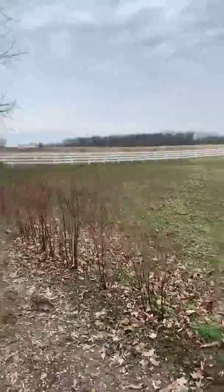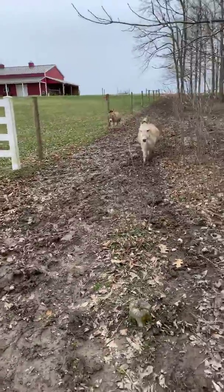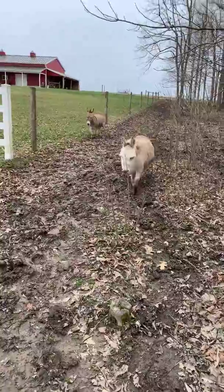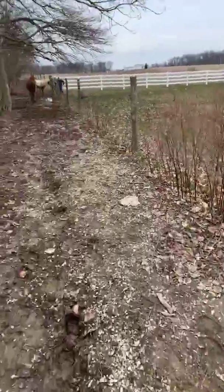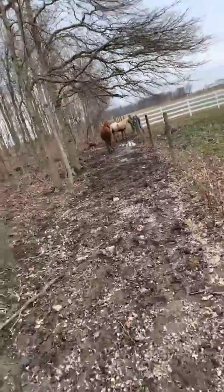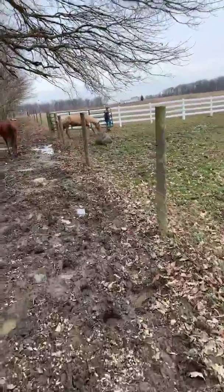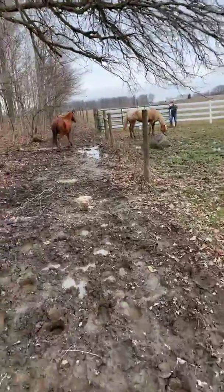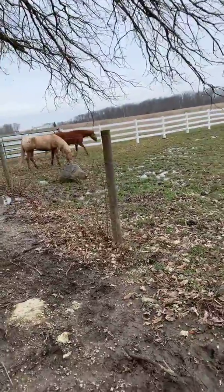So now we're on the other side. Here come the girls. Our donkeys are coming too. They're very excited. Not quite. So the horses should enjoy heading out into the pasture. We'll see if they take off or not. The donkeys are excited, if nothing else. There goes Red.